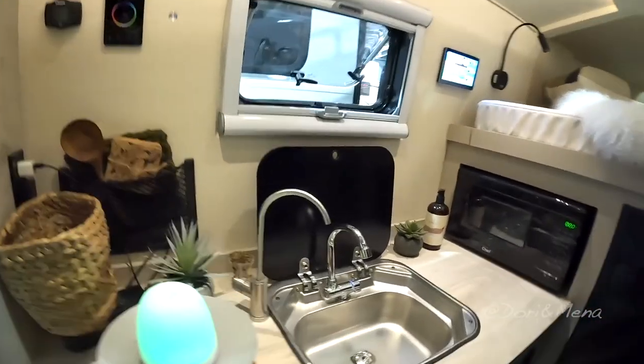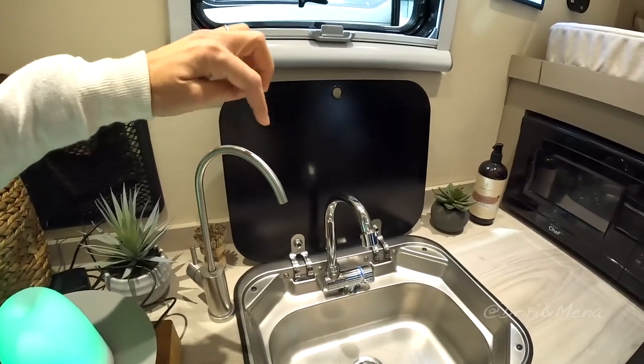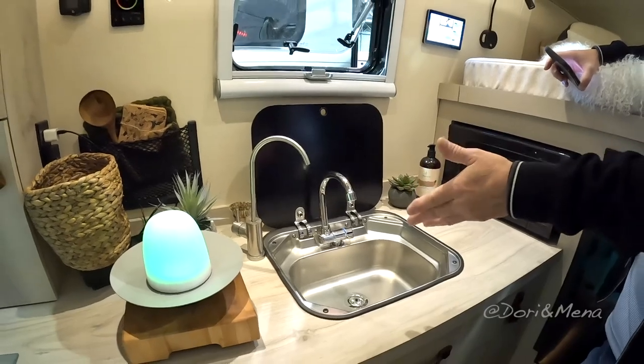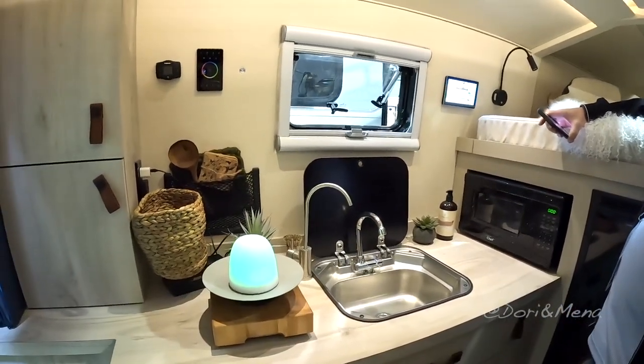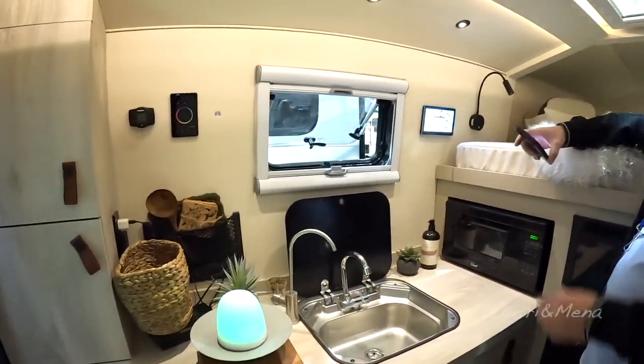And the sink, so you have a separate sink. Yeah. So you have a separate spout for drinking water. Yeah, this is UV filtered drinkable water. Amazing. I love that you have the two separate faucets, one for drinking water and one for doing dishes and things like that. That's brilliant.